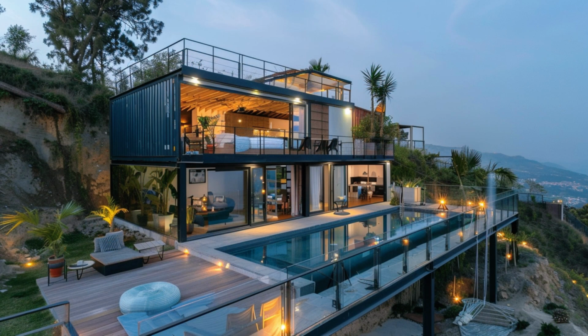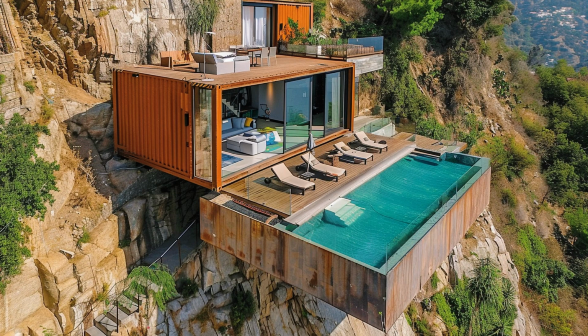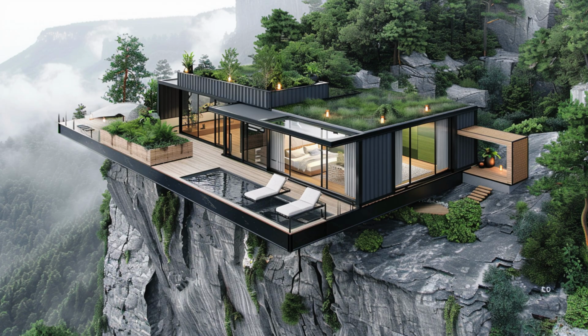A modern, minimalist, multi-level home built on a hillside overlooking a valley. The home is constructed from dark gray metal and dark wood, with large glass windows and sliding doors showcasing indoor-outdoor living. A large infinity pool stretches across the lower level, with a glass railing and lighting illuminating the scene.